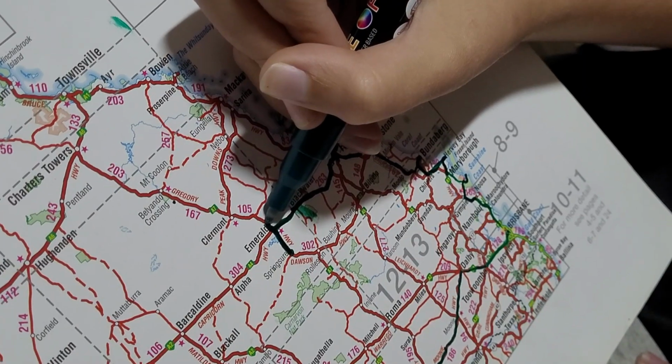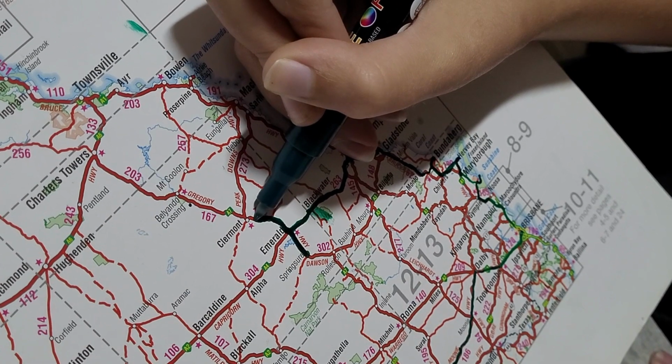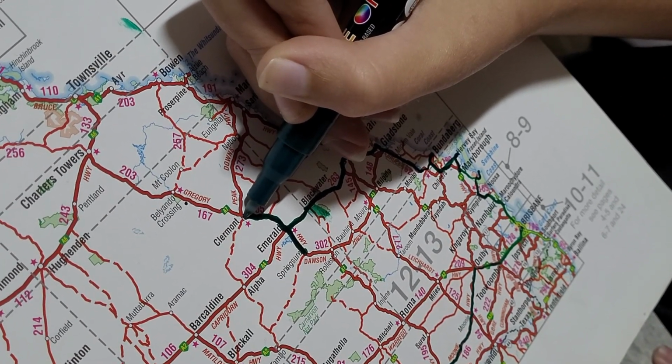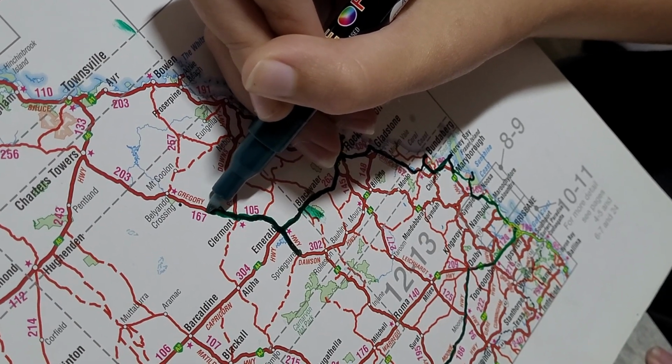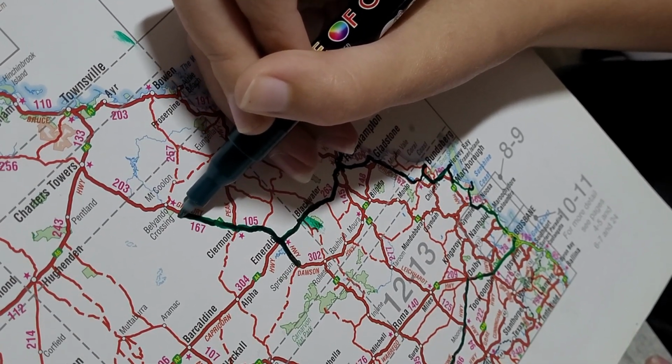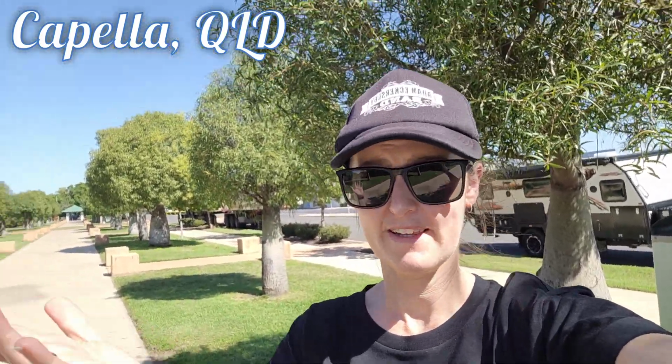Right, we leave family now and we stay west but head north, and it's a slow drive up the Gregory Highway, and we stop at a free camp we found on Wikicamps called Twin Hills. And here we are, it's moving day again, and we have just stopped at Capella.